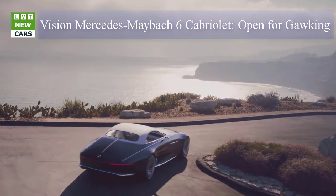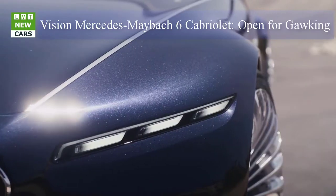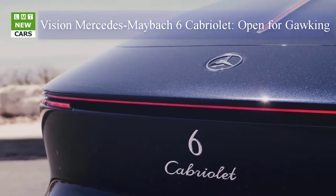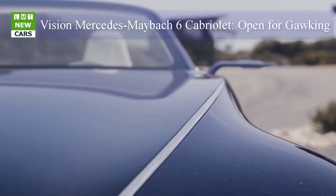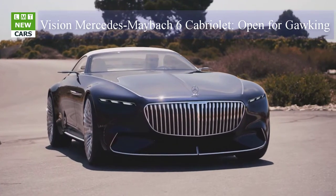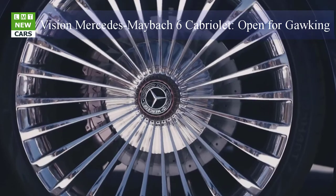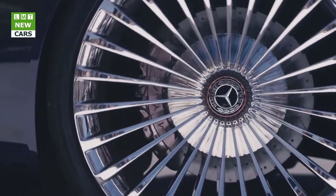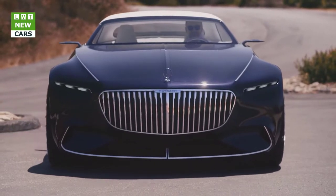Executed in nautical blue metallic and fitted with 24-inch wheels featuring 26 spokes and a rose gold center lock, the Vision Mercedes-Maybach 6 Cabriolet is the open-top version of last year's coupe concept that took Pebble Beach by surprise. Up front, a grille with 25 vertical slats represents the new face of the brand. You will see it elsewhere in the future.